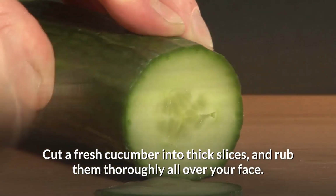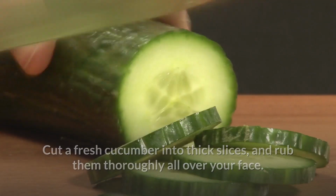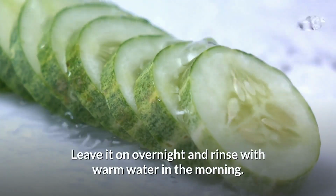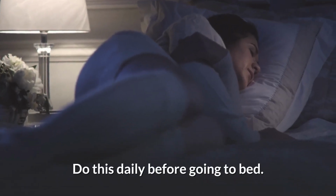Cut a fresh cucumber into thick slices and rub them thoroughly all over your face. Leave it on overnight and rinse with warm water in the morning. Do this daily before going to bed.